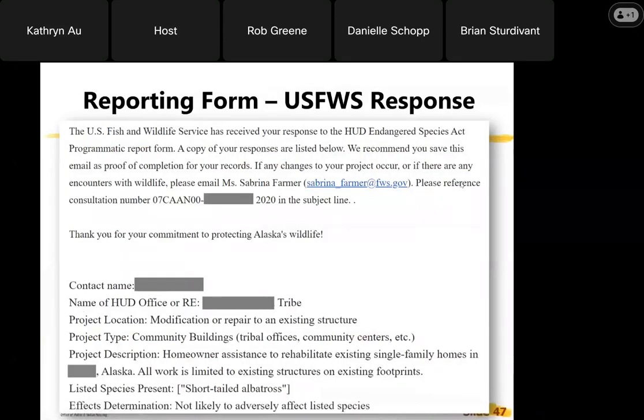And after you submit, it will generate an automatic email response to the email listed on the form. So make sure that the email you listed on the form is a valid email address, because that's where we're going to get your documentation. And so their response will say, the U.S. Fish and Wildlife Service has received a response to the HUD Endangered Species Act Programmatic report form. Copy of your responses are listed below. We recommend you save this email as proof of completion for your records. If any changes occur, please email this person and reference this consultation number. And then at the bottom, it'll just give you a recap or summary of all the responses that you filled in that form. So then there's a record of what you wrote and their response. And this is what you print out or save and keep in your environmental review file.